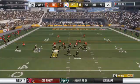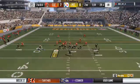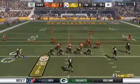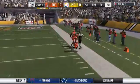All right, here we go. Lucky 56. Lucky 56. They come out 5 wide. 3 of them to the right side. Out of the gun. They'll look to throw. Throwing the slant pattern here, complete.